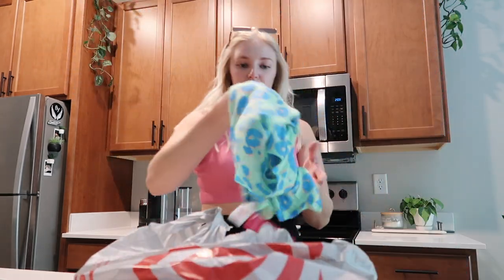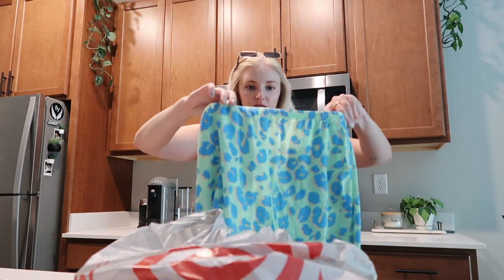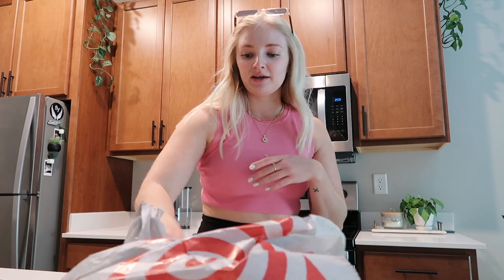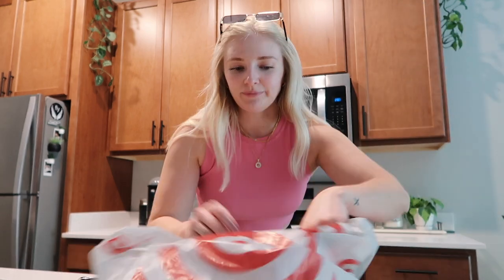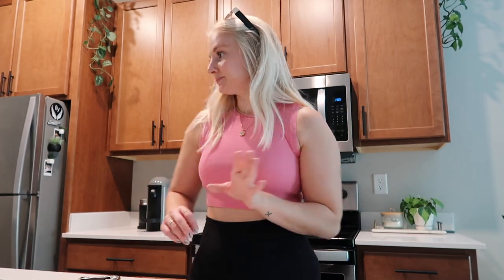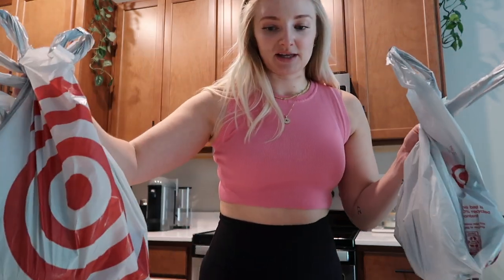And the shorts look like this. Like I said, pretty sure it is for swim, but the material feels like pajamas to me. I'm sure you guys have seen this too. It's a little mini USB vacuum. Got that for my car, and I've been in need of a shower liner. So I got that, and then I got some groceries because I was already there.